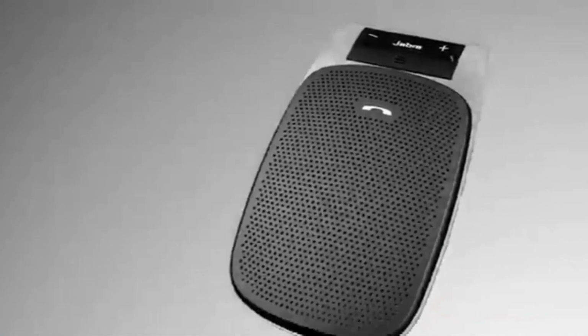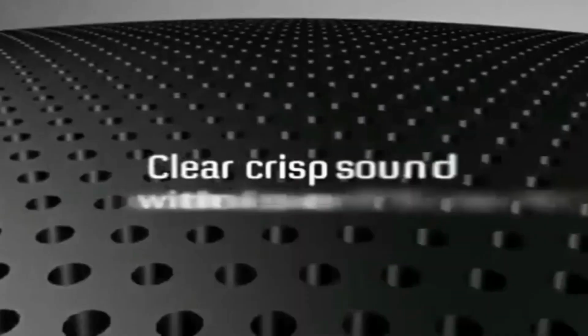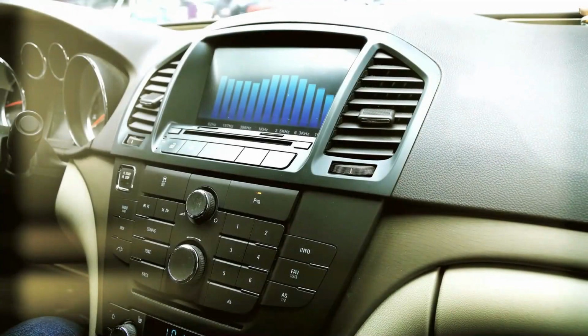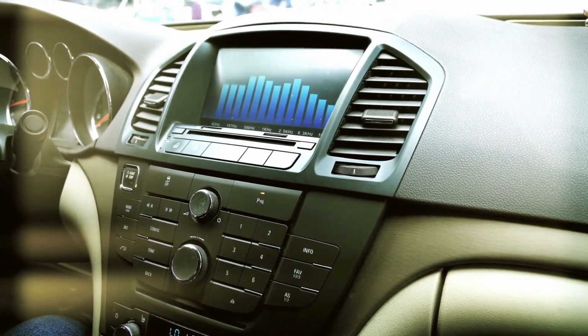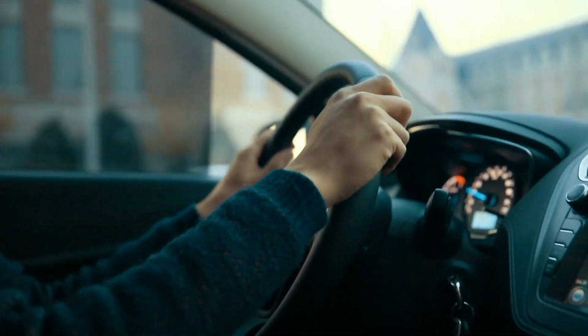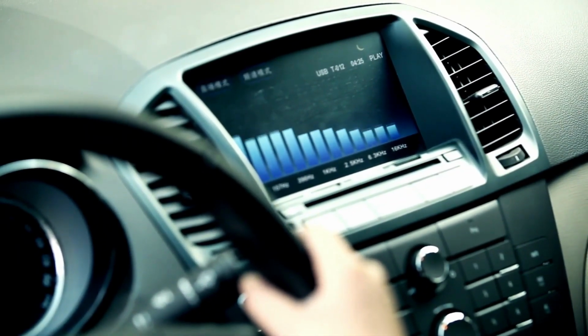Bluetooth car speakers are useful for road trips, as they allow you to play music, podcasts, or audiobooks from your phone without having to physically connect your device to your car's audio system. And unfortunately, not all cars have the ability to connect a phone to the car's audio system.